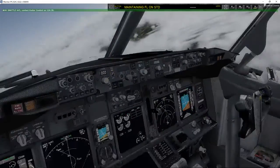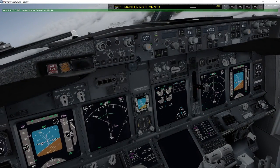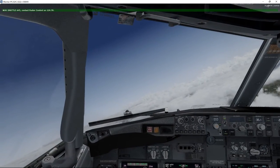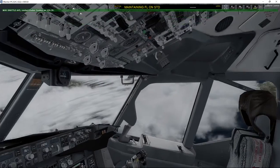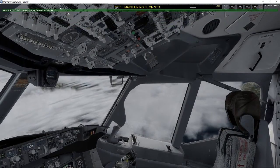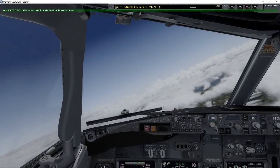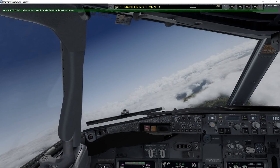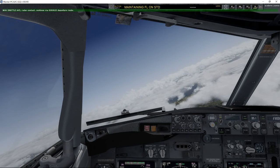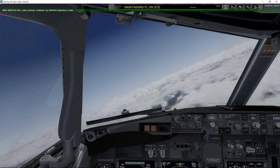November Alpha X-ray 645. Regional 765, go on with your expedition, please. Romeo Control, November Alpha X-ray 645, with you, passing flight level 150 for flight level 230. November Alpha X-ray 645. Radar contact. Continue via Golf Oscar Kilo Alpha 1 Delta departure. Via Golf Oscar Kilo Alpha 1 Delta, November Alpha X-ray 645.